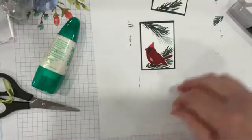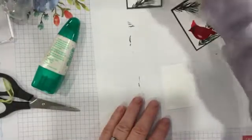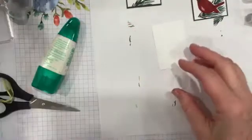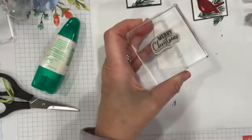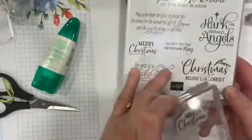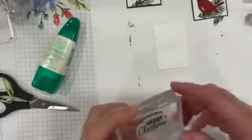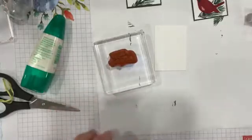All right, sentiment. And my sentiment is from, what is this from? Oh, For Unto Us. And this is in the August to December catalog. It has a lot of nice sentiments in it. Christmas carol sentiments. I'm going to do Merry Christmas in dark green, the Evergreen.